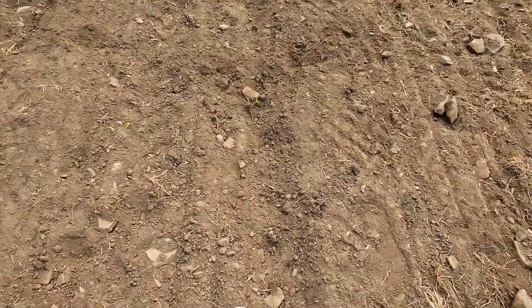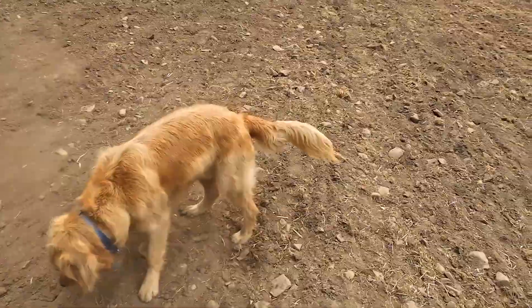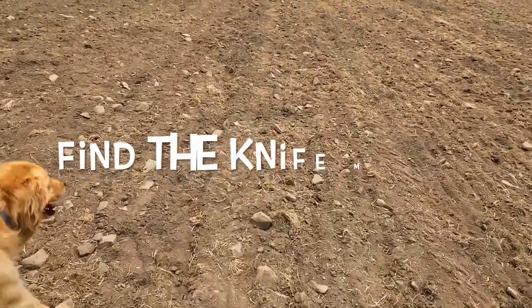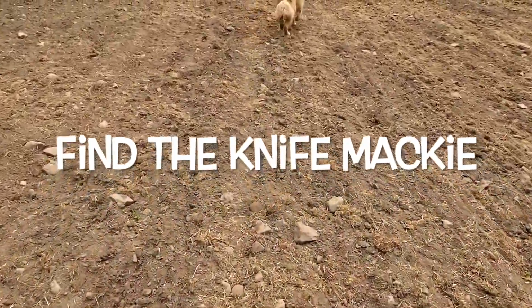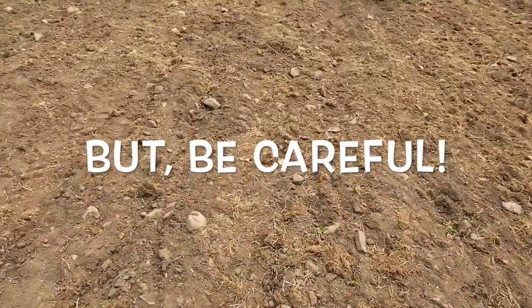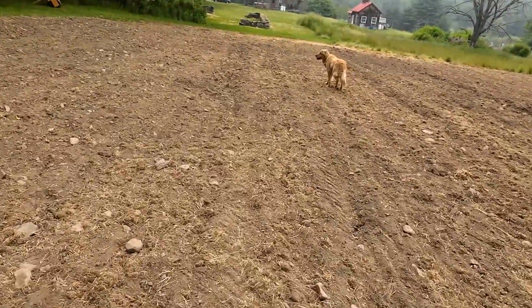Save the day. When I say this field is dry, I mean dry. Look at that. It's as dry as the desert here. It's like June 5th in north central Pennsylvania. It's amazing. But the knife is open, and it is on the surface, or within an inch or two of the surface. So we'll see what we can come up with.